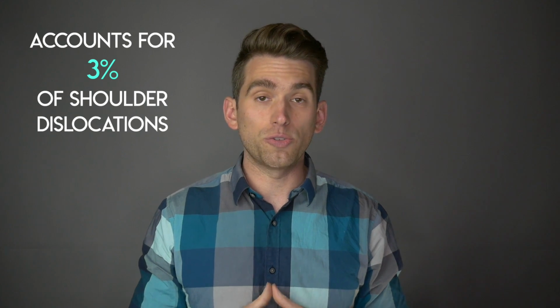And let's get started. The SC joint is the sternoclavicular joint. It's the connection between the clavicle and the sternum, or the breastbone. We don't hear about it very often because it's rarely injured and has been estimated to account for roughly only 3% of all shoulder dislocations.